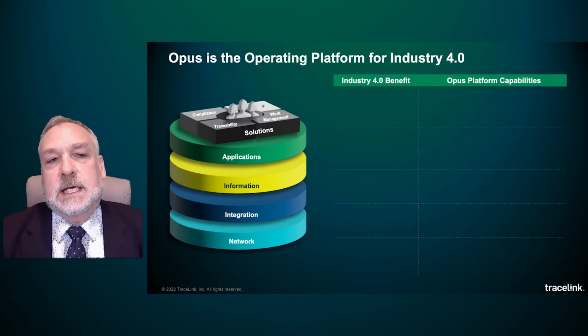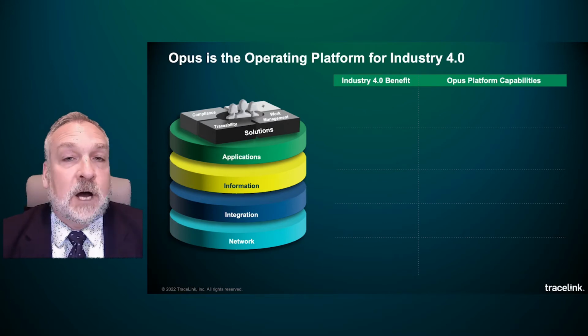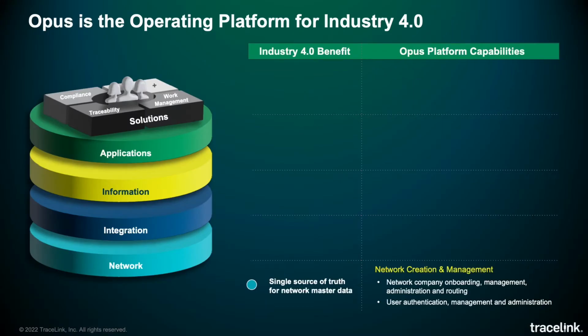So the way we do this is through the Opus operating platform. And Opus was really designed as a digital network creation platform and operating platform for our customers, health systems, pharmacies, pharmaceutical manufacturers. And the layers of the Opus platform consist of 5 key areas. The first is that network, where the network is the single source of truth for data and business processes. So we're able to establish tools that allow us to create networks and manage those networks.